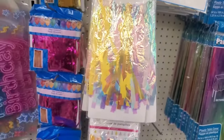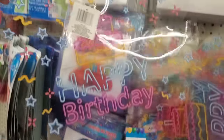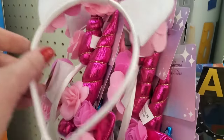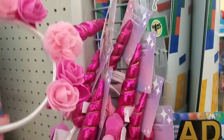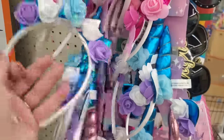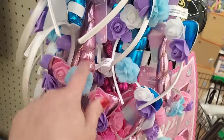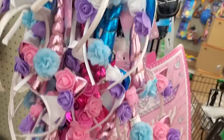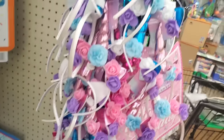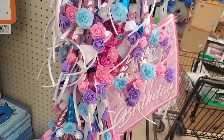It's so, so good. They have this awesome clear happy birthday sign to put in your window. It looks like a neon sign. It's really cool. And they have the unicorn headbands. See that? So everyone at the party can be a unicorn for the birthday girl. These are so cool. They come in the light pink, the blue. They have a purple. I don't see it here, but I think they have it. They have the magenta. Pretty sure I've seen it in the lavender, but they're so cute.